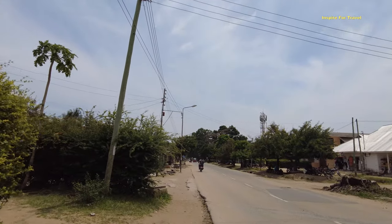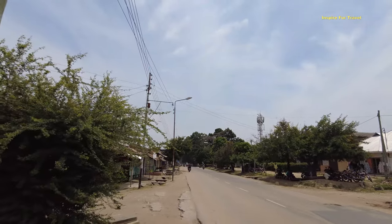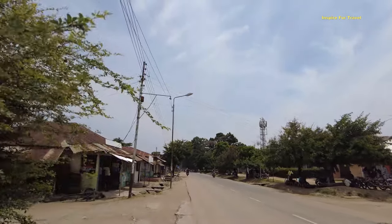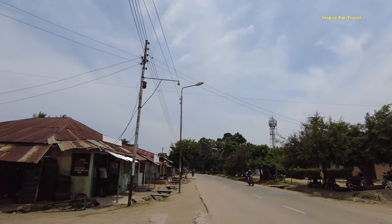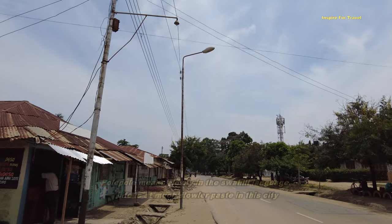You know, when you live in bigger cities where things are fast paced, and you come to the coastal cities like this, you immediately can stand out because people really take things pole pole here.